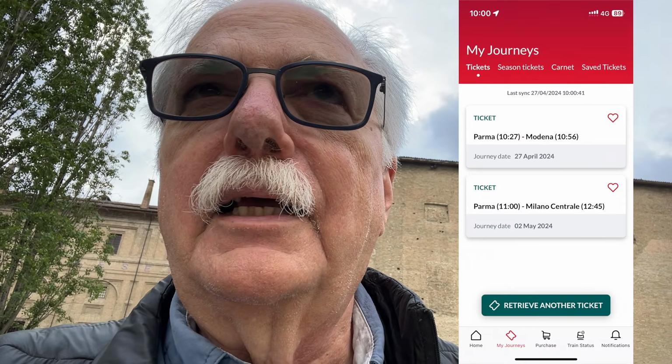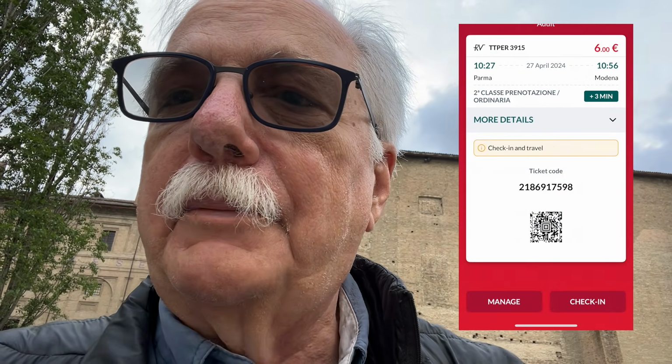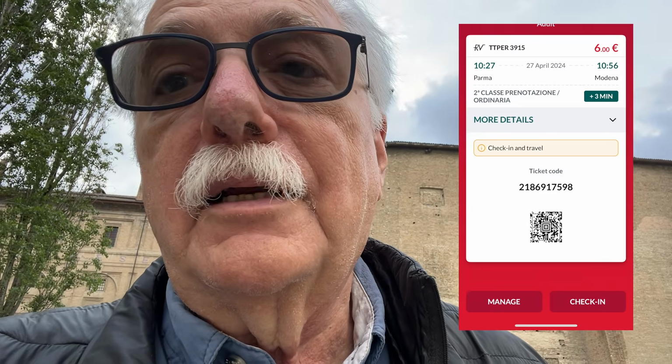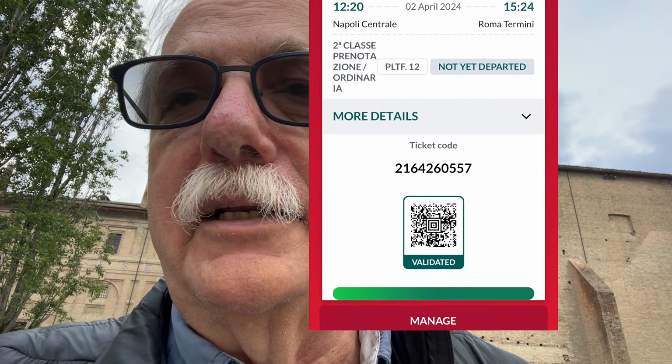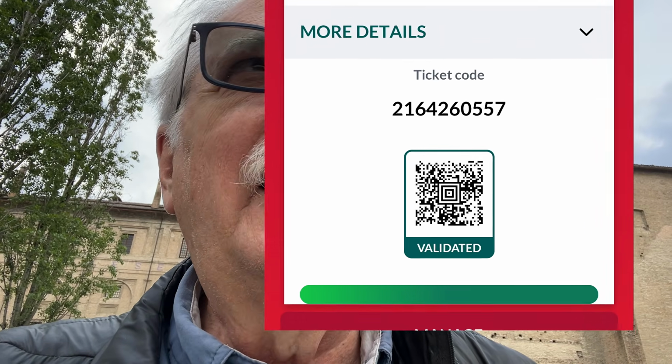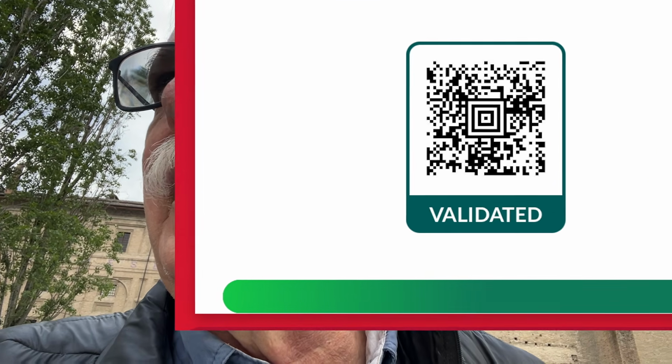But once you have your ticket loaded on your phone, which is what happens, it's in your Trenitalia app. When you get to the platform before you get on the train, you look at your ticket, so you click the My Journeys button, and your ticket comes up, and you press that ticket, and there's a little button at the bottom of your screen that says Check In. Press that button before you get on the train, and the little QR code on your ticket will have a green box around it, and it will say Validated, so you're good to go then. 99.99999% of the time that works well.